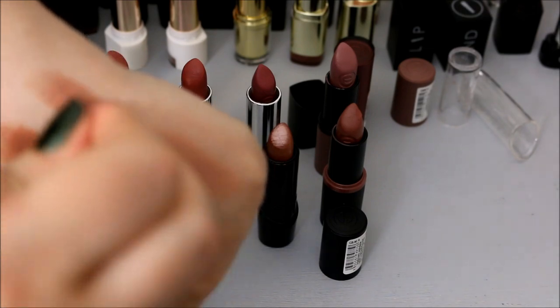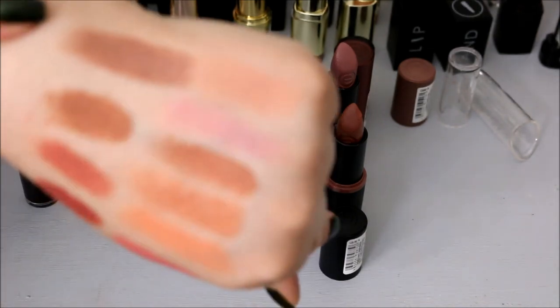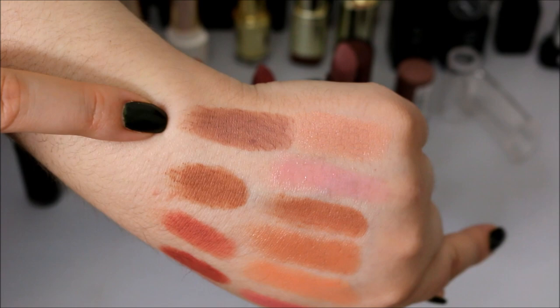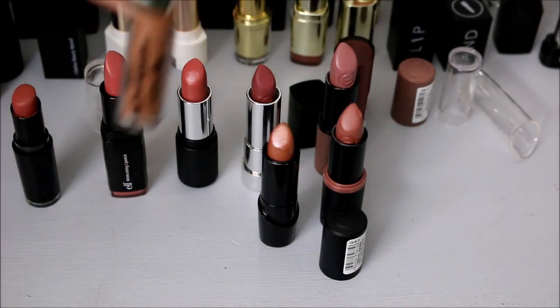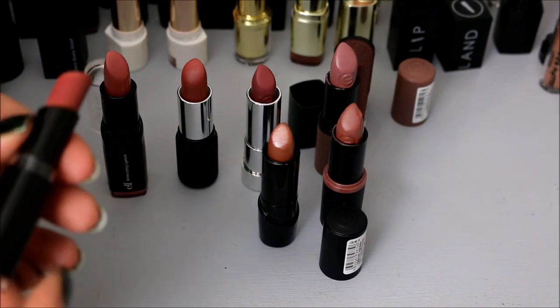Innocence. It's a true taupey gray. Oh my god, there's a swatch there. So freaking awesome. I love it so much that I bought a backup. So this one right here is from Wet n Wild. It's called In the Flesh.